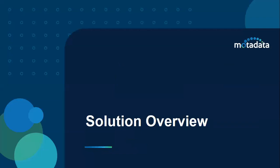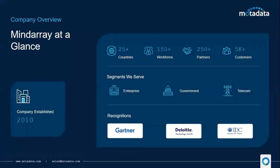Motadata is the name of the company that offers the network monitoring platform, as well as the ITSM, which is IT service management. Who are we as Motadata? Motadata is a mid-size company established in 2010, and we have presence in over 25 countries, about 150-plus workforce across the globe, and about 250 partners that we are working with. We are a channel-oriented organization, and that's why we are working with Casper Tech in delivering this webinar to you. We have over 5,000 customers that are currently using this platform.